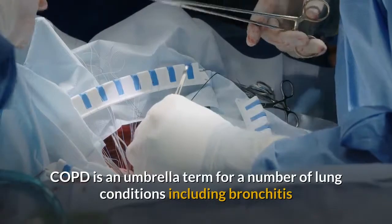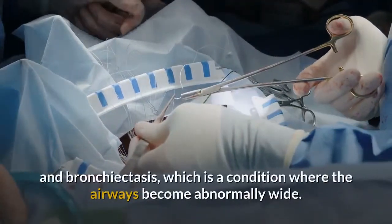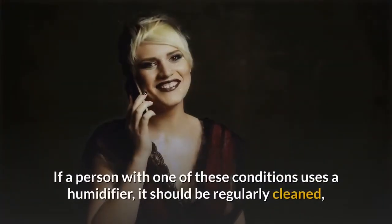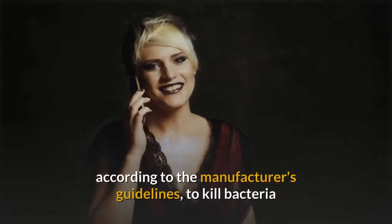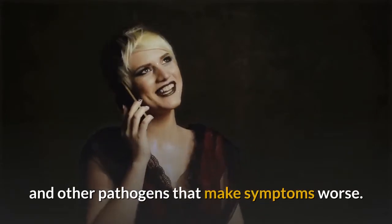COPD is an umbrella term for a number of lung conditions including bronchitis and bronchiectasis, which is a condition where the airways become abnormally wide. If a person with one of these conditions uses a humidifier, it should be regularly cleaned, according to the manufacturer's guidelines, to kill bacteria and other pathogens that make symptoms worse.